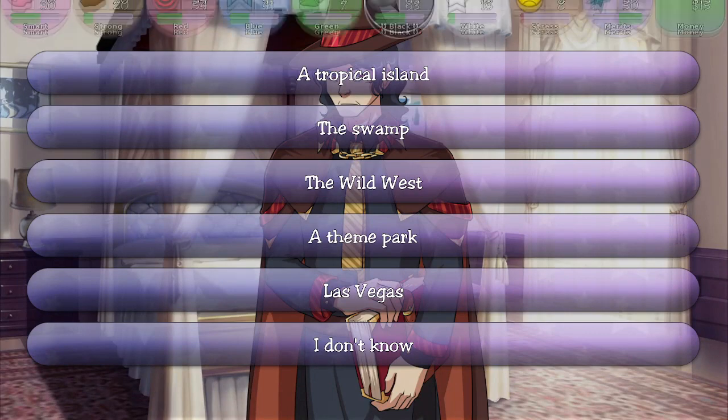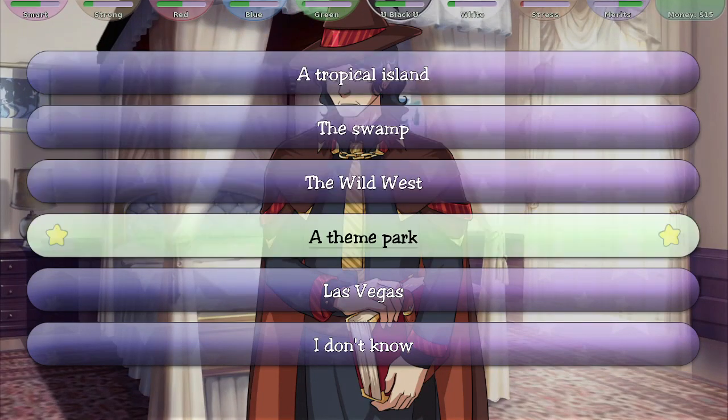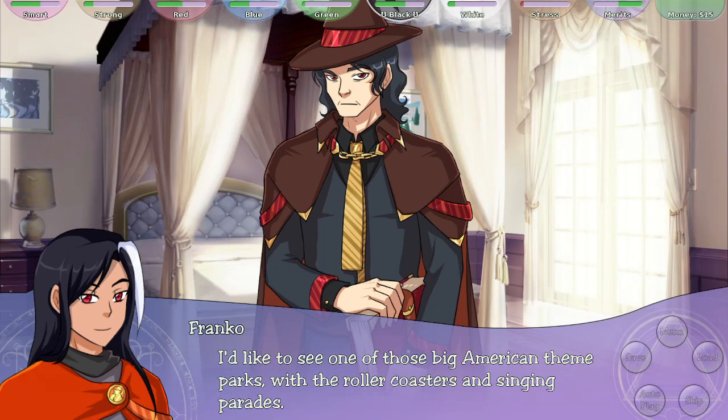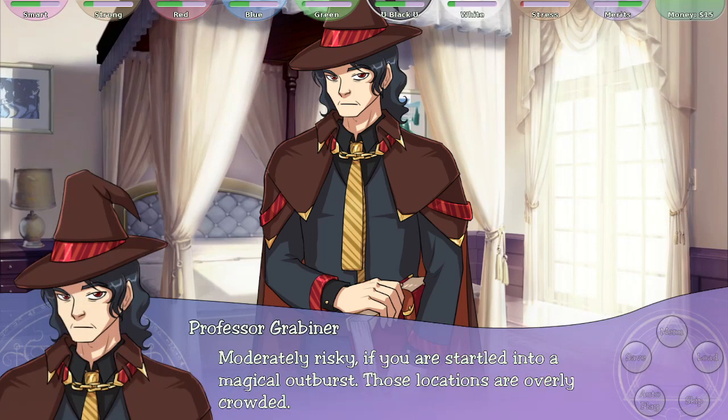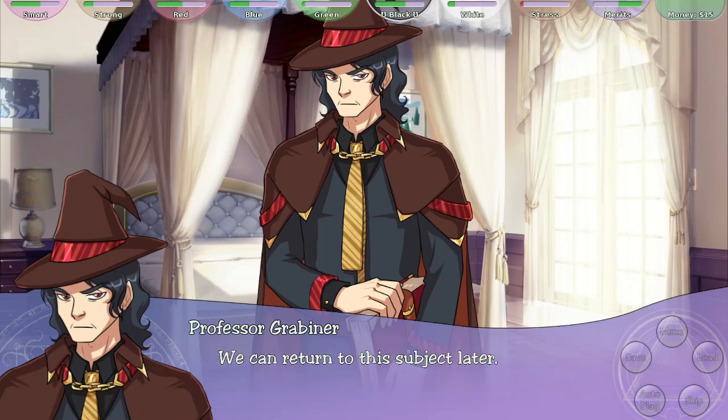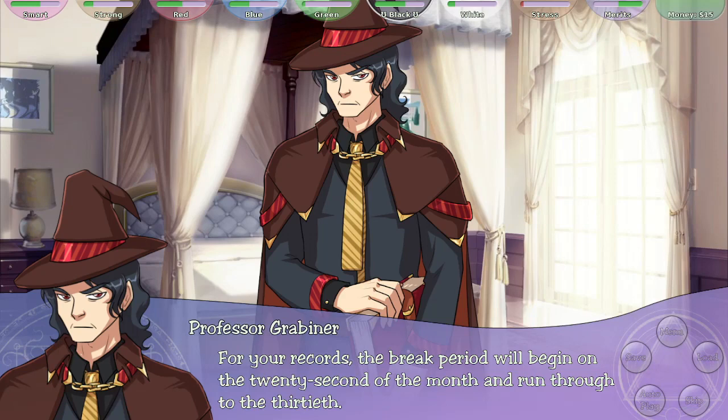I would like a vacation to a theme park. Have we not done this before? Maybe we haven't. I'd like to see one of those big American theme parks with the roller coasters and singing parades. Moderately risky if you are startled into a magical outburst. Those locations are overly crowded. On the other hand, such crowds are willing to accept many strange occurrences. It might be possible. We can return to this subject later.